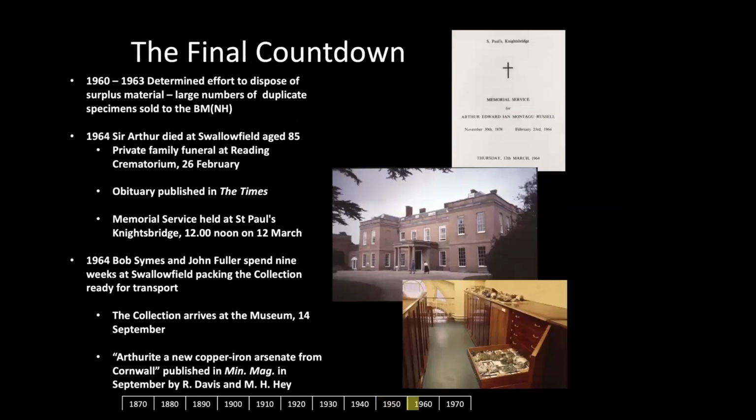And we're now starting to approach what I've called the final countdown. He was not a well man. He had a stomach ulcer. Life was becoming difficult. The relationship with his third wife was really less than satisfactory. And he started to make a determined effort to put his affairs in order, to start disposing of surplus material, and large numbers of duplicate specimens, we're talking hundreds, possibly thousands, were sold to the British Museum.